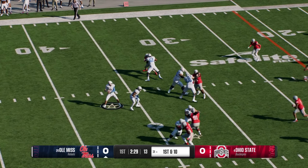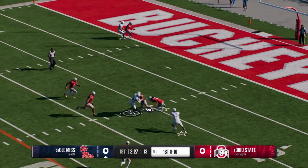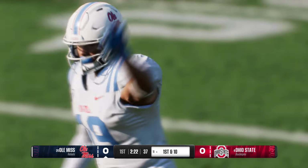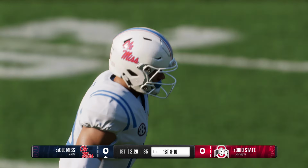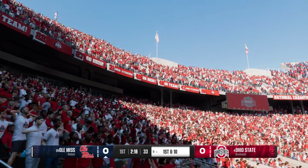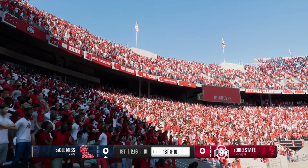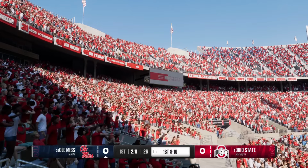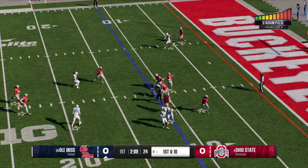Wants to throw on first down off the play fake. Grabbed in the middle. It's Lee. And he almost ran away from everybody on that one. A huge pickup on that play. If they're going to sit back in zone, I'm going to make sure I know exactly what they're doing, find those holes, find those crossing patterns, and take advantage of that zone coverage.